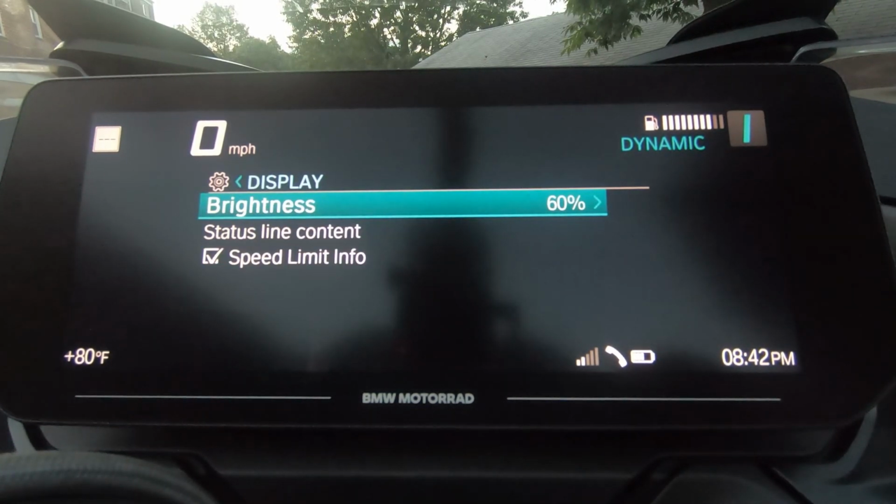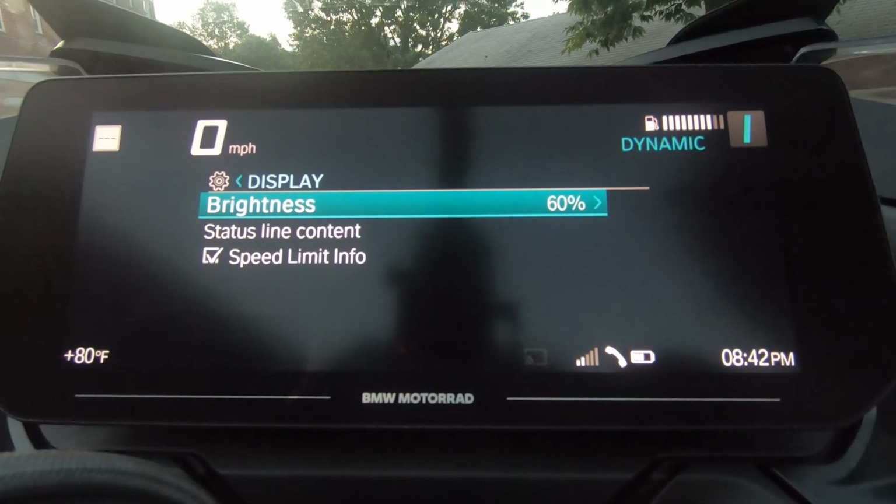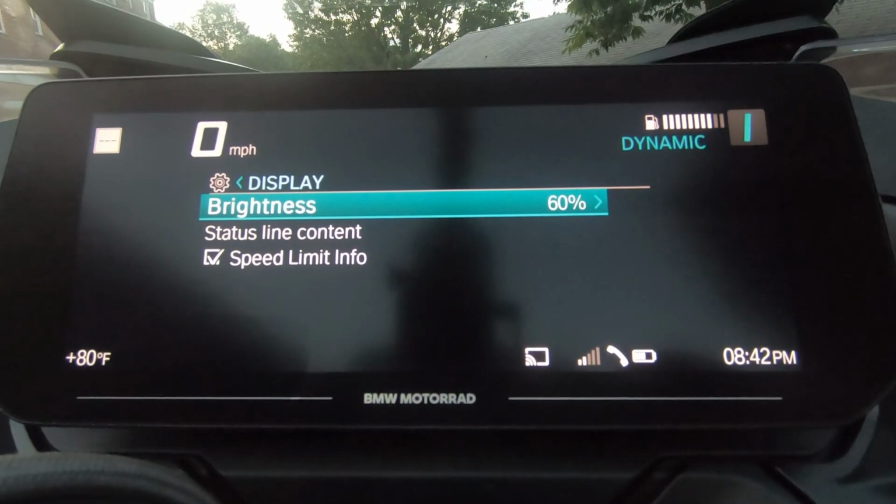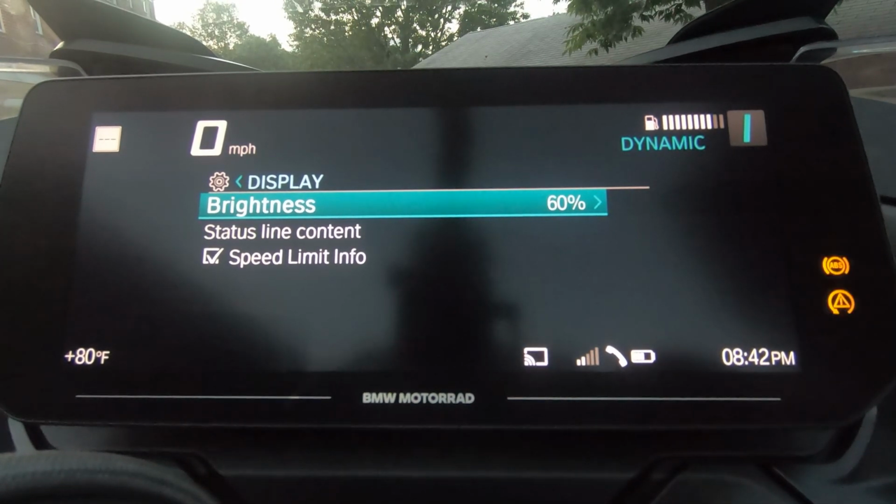Display. Current brightness is 60, and as you can see, when I started this video, it was pretty bright outside, but I could clearly read every information. I really haven't changed this. Even in the bright sunlight, this display looks very bright at 60%.